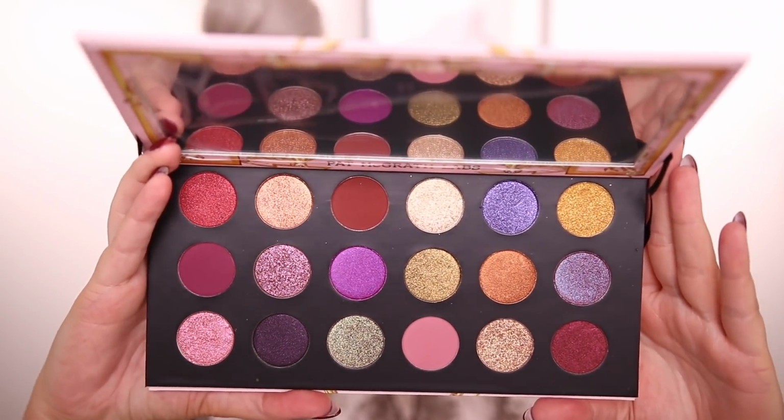I just pulled out my Kathleen Lights So Jaded palette from ColourPop. So I would say weight-wise they feel very similar. Obviously it's a different shape. This is more square, this is more rectangular, but it doesn't feel cheap. It just doesn't have the weight of the big Pat McGrath palettes, which I do own one, and those are heavy duty.